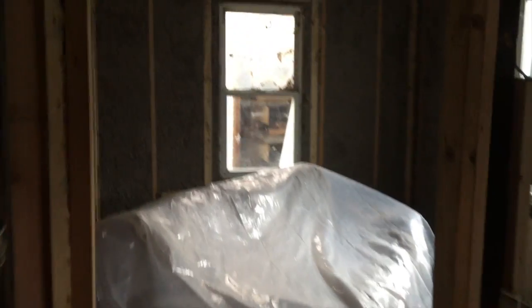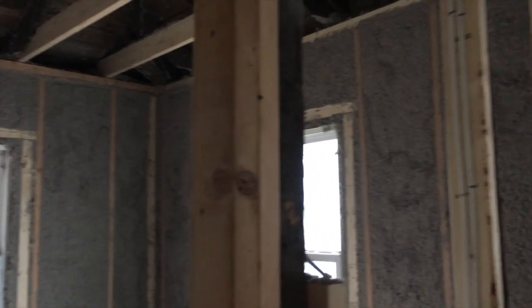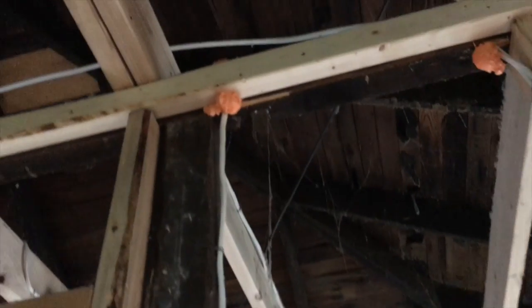Hopefully the inspector can come tonight and then drywall can start a day early. They did such a good job. There's barely any mess. They cleaned up so well. And around the doors, they put this non-expanding foam in there, and then in the windows. And then they filled any little holes with this orange.